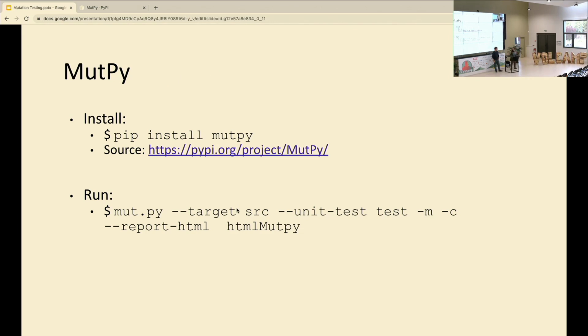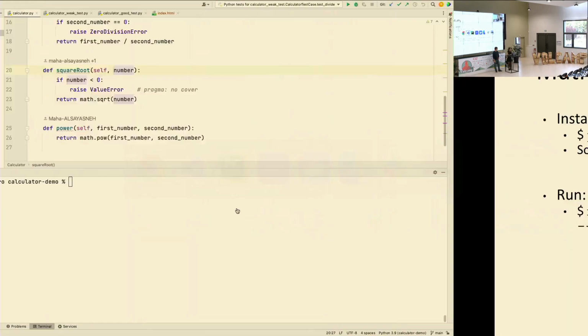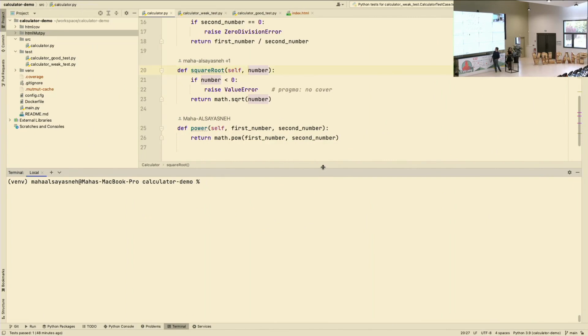And of course, there are other parameters, for example, the -m to show all the kinds of mutants that have been created, make it colorful, and you can generate the report in HTML or JSON, whatever you like. There are different types you can choose. So I'm going to go to my PyCharm.